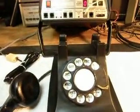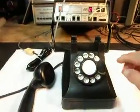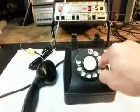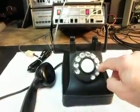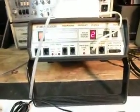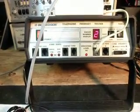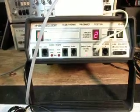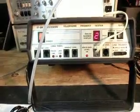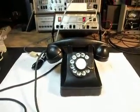Okay, now we're going to go ahead and take the telephone and put it back over into the analyzer, and we're going to dial the numbers again. And then a 2, and I go ahead and talk into the handset, and every time you see that red light on the analyzer, it's an indication of 100% modulation. 1, 2, 3, 4, 5, 6. Hello, hello. So we know that everything is working properly on the telephone, and it can be sent back to Joe now.